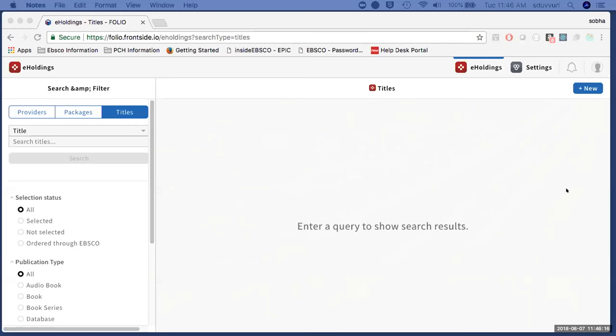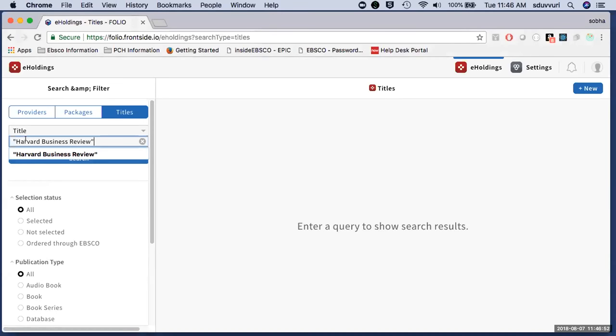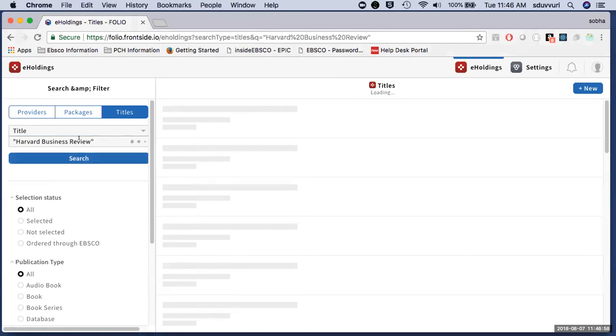Okay, so if we go to eHoldings app, it leverages EBSCO's resource management API to get its providers, packages, and titles. And EBSCO's RM API now supports advanced search, which we have leveraged in our eHoldings app. So what we can do with advanced search is now we can conduct exact phrase searches, Boolean searches, or wildcard searches. I'll provide examples for a few of them today. So with the exact phrase search, if we enclose the search string within double quotes, then it actually searches and provides us results of these words in the exact order.